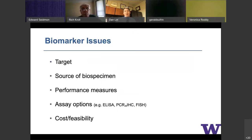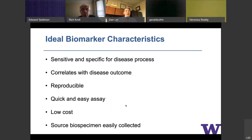listed on this screen. And again, I think for those of you that are entering the world of biomarkers or in there already, when we look at this list, clearly the best biomarkers will qualify for everything on this list. The problem is there's always one or two that are missed. And sometimes it's cost, honestly, because many of these biomarkers cost quite a bit. Others are easy assays. Some of them demand tissue that's hard to get.